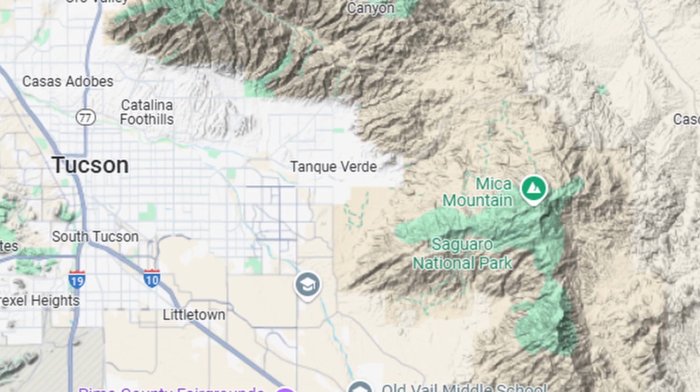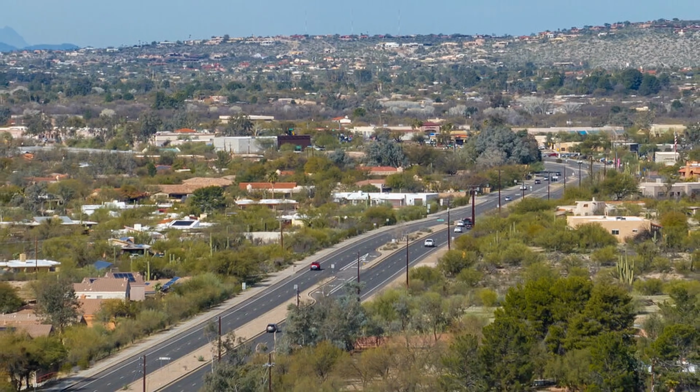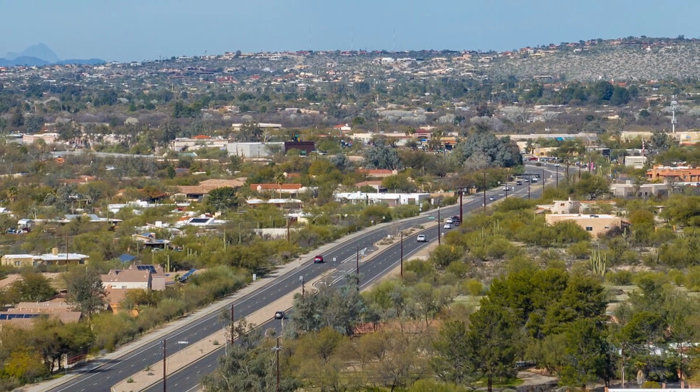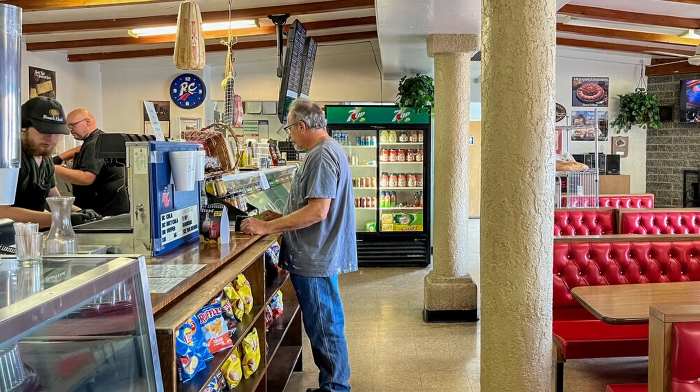So before we go check out the homes and neighborhoods, I thought it might be a good idea to talk about what brings people to Tucson's east side. And of course, there are a lot of benefits of living on the east side. The east side is a well-established area, so of course, there's lots of shopping, well-established dining, some great places to eat in the area.